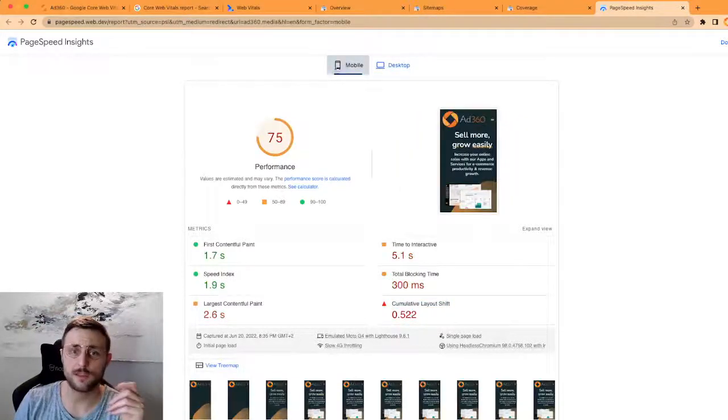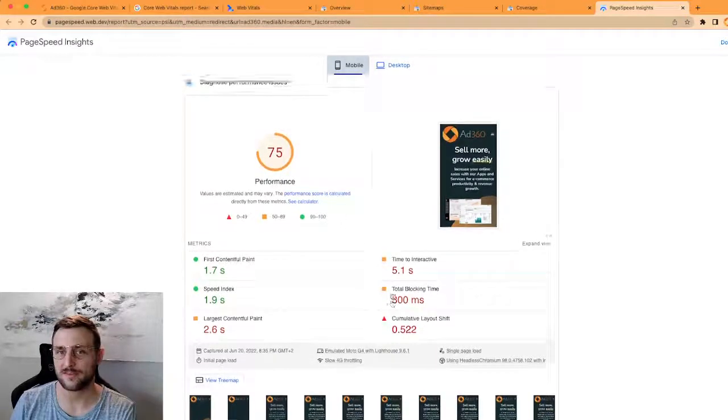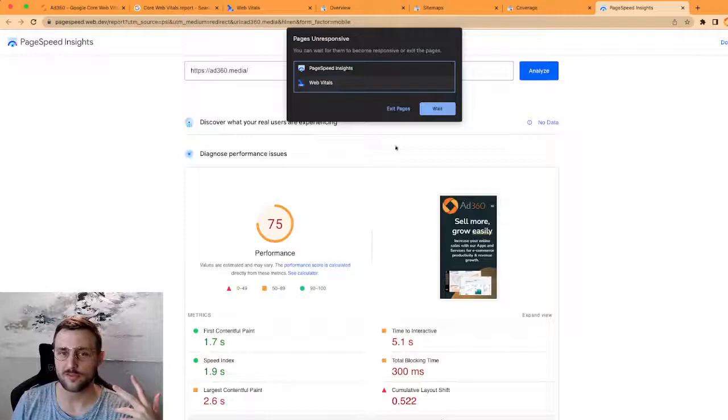On mobile, the score is a bit lower. That's usual, but you should really try to be above 70, 75, even 80. That would be ideal. And some websites have 90 plus. And then we have some pages also where we have close to 100. It depends on the page. On the home page, we have a ton of content.